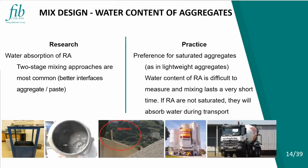There are also some obstacles related to the water content of aggregates. When I mentioned mix design before, I was talking about measuring water absorption over time and the water content of aggregates, and then, in a laboratory environment, precisely calculating the compensation water. And this is preferable, scientifically speaking, to using saturated aggregates, because when you use saturated recycled aggregates, its pores will be filled with water. If it is overly saturated, it may even lead to some microbleeding near the surface of the aggregates, and this will result in a bad interface between aggregates and new mortar.